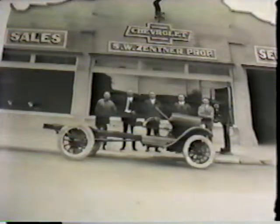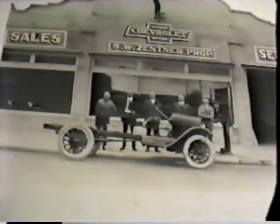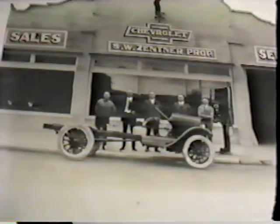His first store, his first garage, was over in the 500 block of 17th Street. And then in late 1923, early 1924, he moved to the location which is across the street from the Branding Iron. Well, the Branding Iron wasn't there. He was there before the Branding Iron. These are 4 of his most trusted guys, and that about was his whole crew at that time. He expanded a lot later. He's in the center, Sam Zentner.